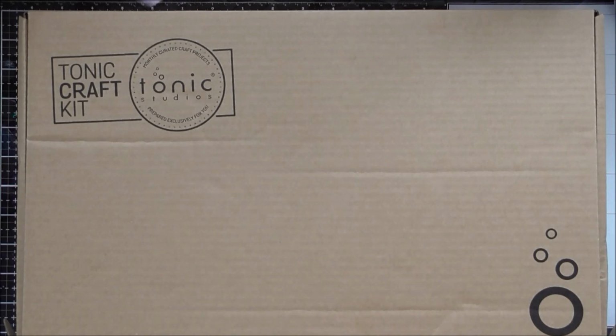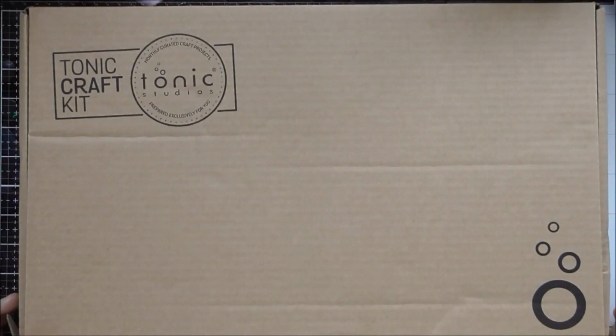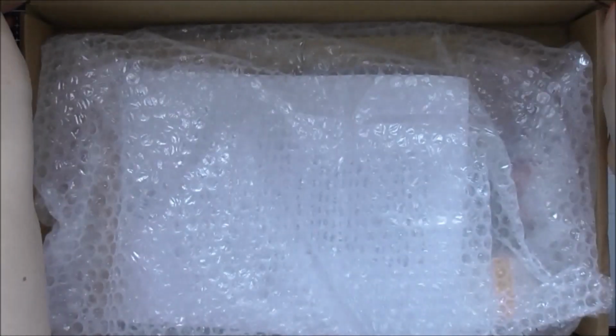Blue Blossom, and it has products from across the whole range from Tonic, with all of their papers and all of their brilliant Nouveau products as well. So this kit is called Blue Blossom because it is that final colour trend of the year. And yeah, so let's get on to the unboxing of it.